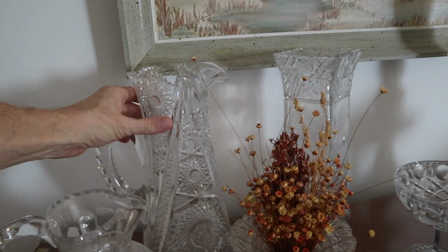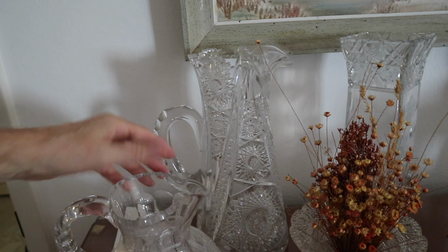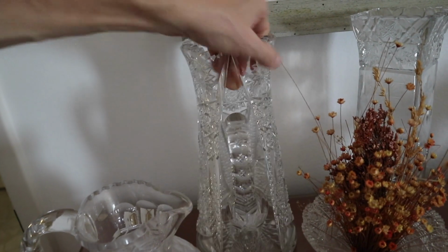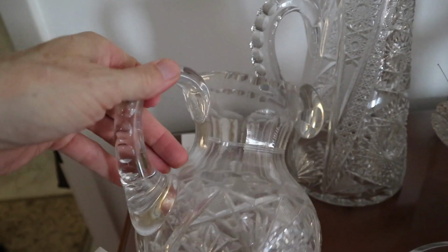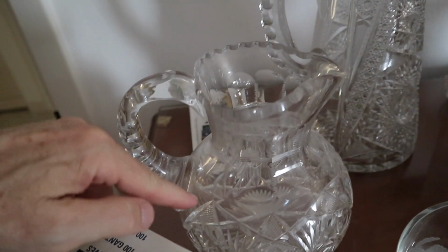The question is it an American Brilliant period where it's so sharp that it almost cuts you to touch it, or is it after? And I would say these are after. These are probably 1920s pieces where it's a little bit more machined. We may have a signature on top of this handle here. It's a little dim in here, so we'll have to do some more research there. You always look for the signatures to appear in funny clear spots on the glass. It could be on the side, it could be on the handle, it could be on the bottom, but it's not going to be where there's a lot of design because they didn't want to try to etch over a designed area.